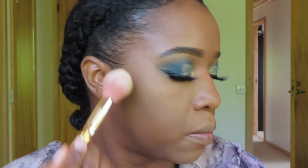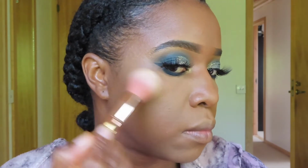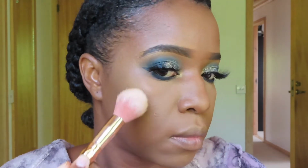Okay guys, I'm going to use the shade called Sun Rays, and I'm going to use that as my highlight because it makes for a great highlight. This palette can be used on your face as well as on your eyes. So I'm going to go ahead and use Sun Rays as my highlighter, and then I'm going to go in with Tanned as my contour.